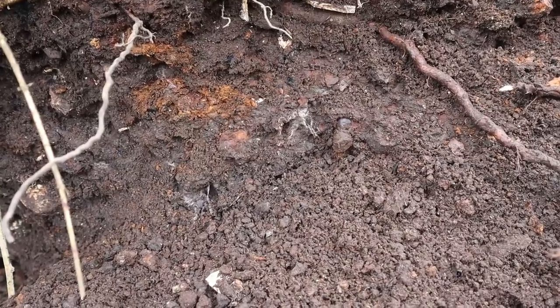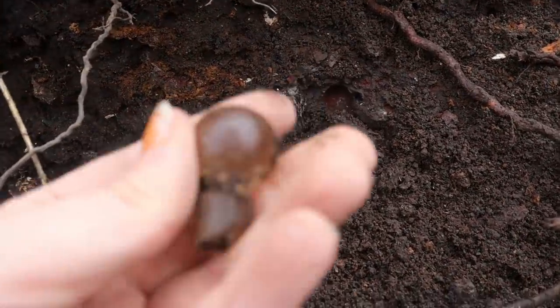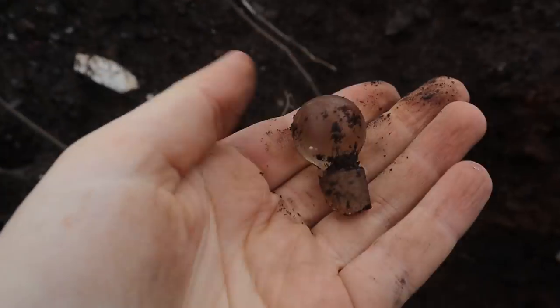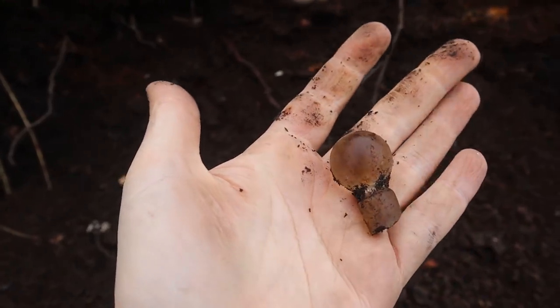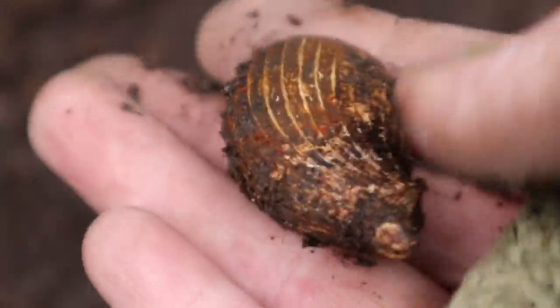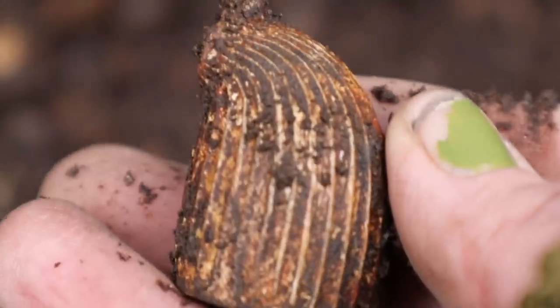I can tell it's going to be broken, but I wonder what it has on the end. A little bubble stopper. Nice. Something very satisfying about actually digging something out. Actually found some things. It's a clay pipe. Just fluted, but a clay pipe.